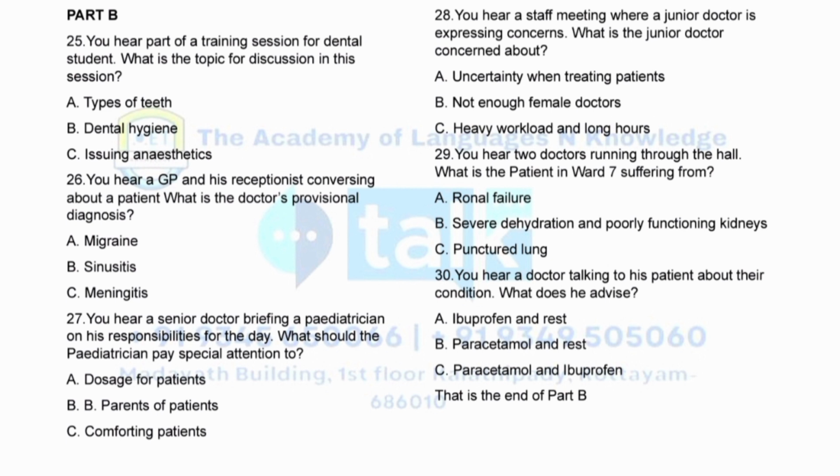Would you help me, please? I've just been bleeped and there's a patient crashing in Ward 7. Sure, I know a shortcut to 7. Come this way. Any idea what's going on?